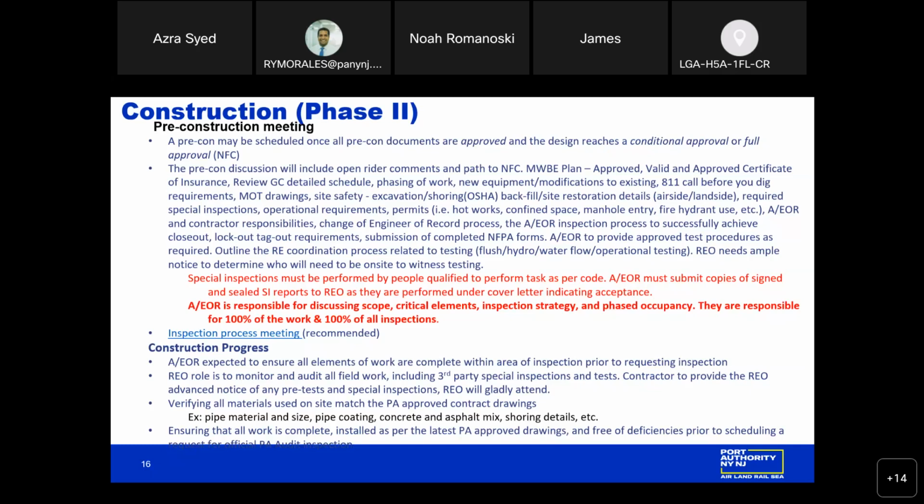We emphasize at the pre-con meeting that the engineer or architect of record is ultimately responsible for 100% of the work and the inspections. The special inspections must be performed by people who are qualified to perform the inspection, and the AOR must submit copies of signed and sealed special inspection reports under cover letter indicating that they're accepted as the work progresses, so that by the time we're ready to schedule an inspection, the REO already has all of the special inspection reports and they've been reviewed. The inspection process meeting is an optional meeting that is recommended for more complex projects, where we can review the required inspections and set the expectations.